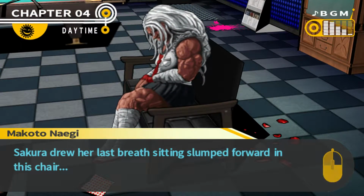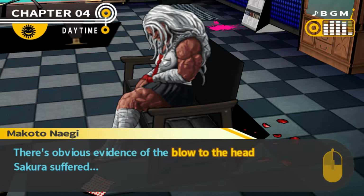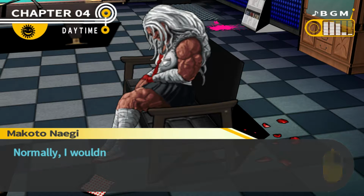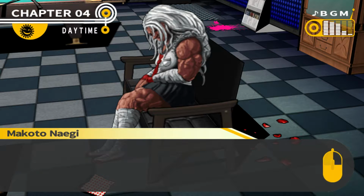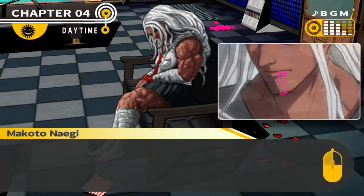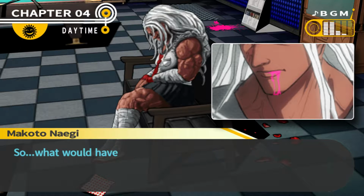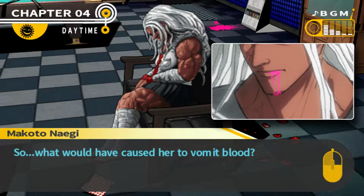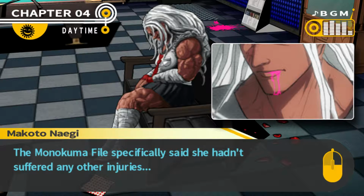Sakura drew her last breath sitting slumped forward in this chair. There's obvious evidence of the blow to the head Sakura suffered. Normally, I wouldn't have any problem believing that's what killed her. But according to the Monokuma file, she had also vomited blood. Yet I could see a trace of blood on her lips for sure. So what would have caused her to vomit blood? The Monokuma file specifically said she hadn't suffered any other injuries.